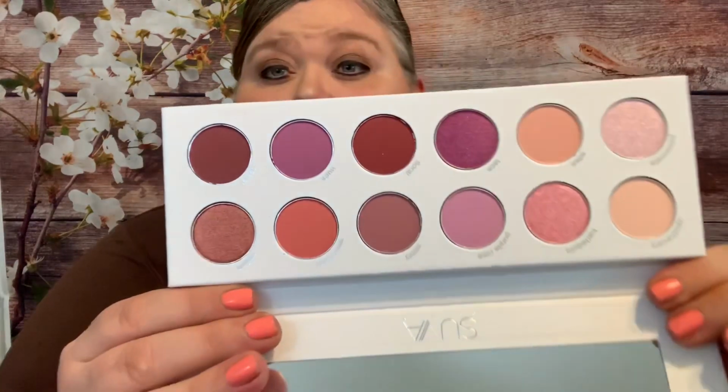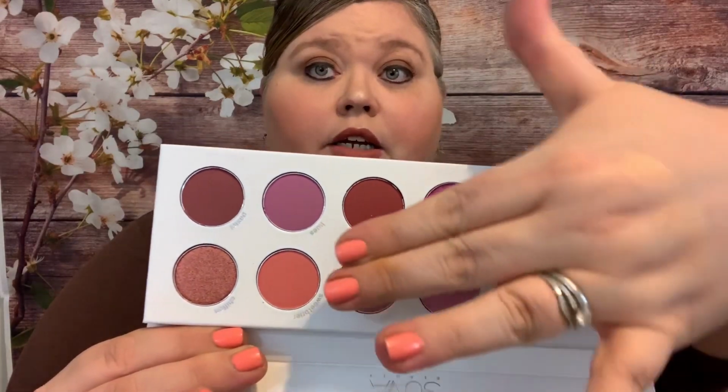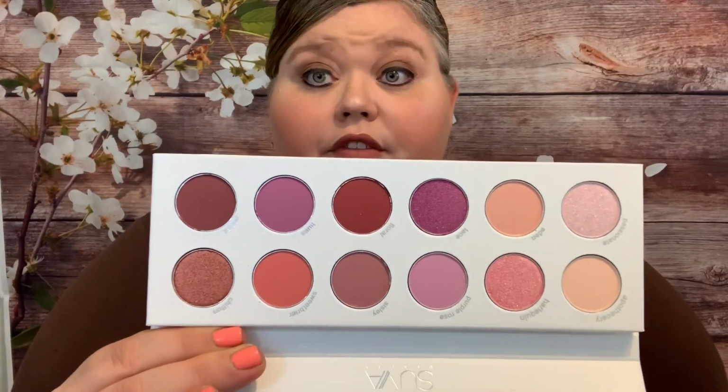We've got, there's 12 shades and we have 4 shimmers and 8 mattes. Like you could do so many looks because you've got really light to darker tones. I love this so much. Oh my gosh, that is so beautiful. So that is everything that came in the April 2020 Tribe Beauty Box.